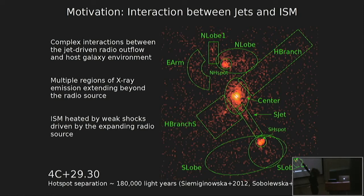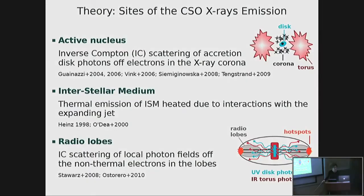Those circles here and at the bottom, this is an X-ray emission that is coinciding very well with the radio hotspots. There is also a strong emission in the center of the galaxy. The radio jet is oriented along this direction, but the X-ray emission is extending much beyond the radio source, and there are multiple regions marked here with the green shapes that give clues that the interstellar medium is heated by weak shocks driven by the expanding radio source.